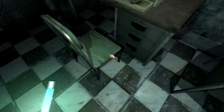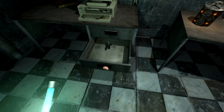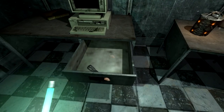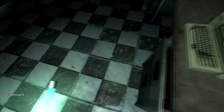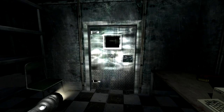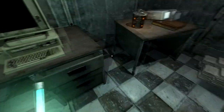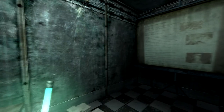Okay, we got a save point. Some batteries. Don't have some kind of flashlight to... Well, speak of the devil. Flashlight. Test that out, shall we? Do you put it like this? It takes batteries though, so I'm not really sure why you shouldn't be using this. I guess it lights up more. Whatever. Okay. Alright.